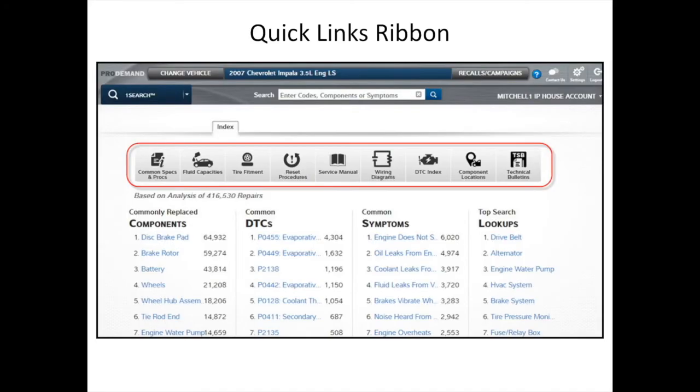As soon as you land on the OneSearch tab, Quick Links are right in the middle of the page, right across the front. Now, quick links follow the 80-20 principle. 80% of the value of the product can be found using 20% of the features, and that's true with ProDemand and with these quick links. So 80% of the lookups that people do in ProDemand, you could navigate to through the quick links. Let's just talk about a couple of them.